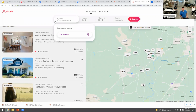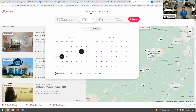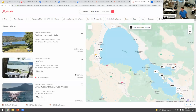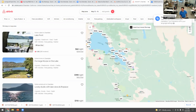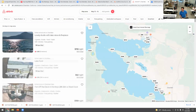So we're going to go to Clear Lake, California, and we'll just search in a window there. That's fine, we can just search right there. Let me zoom out a little so we get our bearings. I think it was right on that peninsula area, right? So now we are right around here, right? Yeah, that was roughly the area.